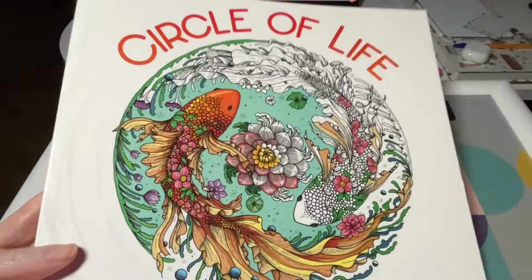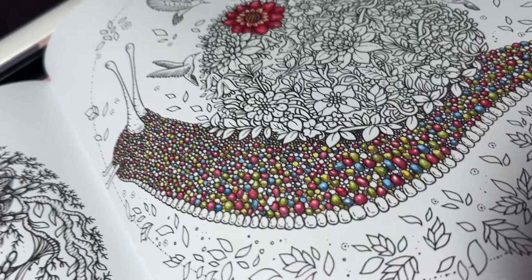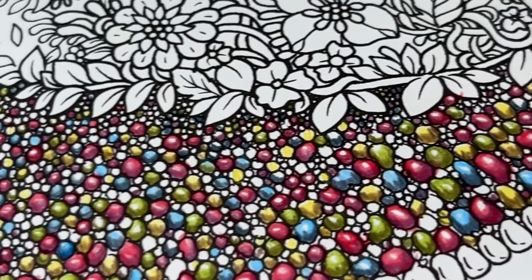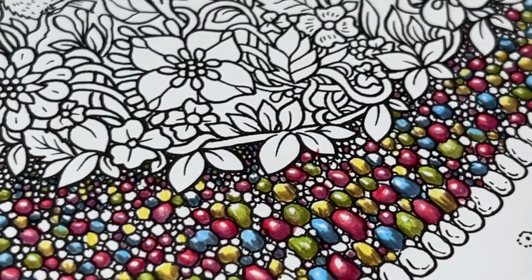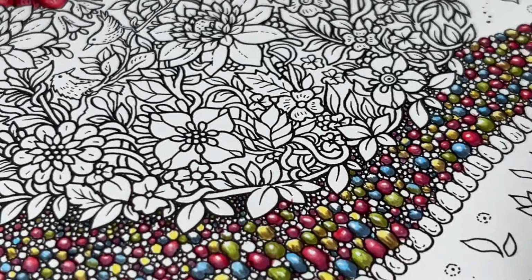And this is a little update on my circle of life colouring that I'm currently working on. So I'm colouring this snail. I'm using polychromos, and I've decided to go for multicoloured dots. And this is as far as I've got.